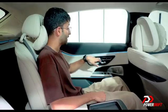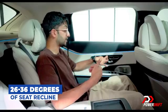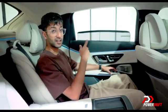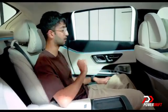Now, of course, when you're speaking about the interior of an E-Class, you need to start by sitting in the back here. You get 36 degrees of electronically reclining rear seats, which the BMW 5 Series does not have. You also get these electronic sun blinds, which are great. They just keep you so shut away from the outside world, and it's quite an underrated feature.